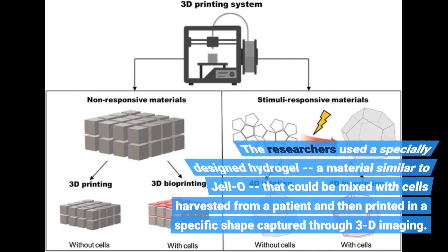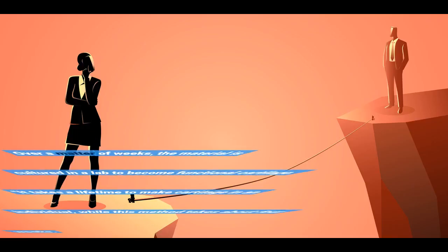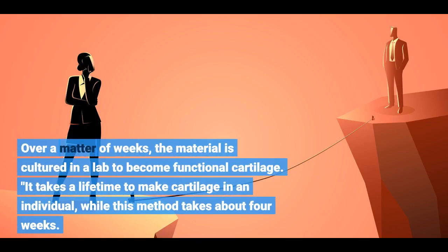The researchers used a specially designed hydrogel, a material similar to Jell-O, that could be mixed with cells harvested from a patient and then printed in a specific shape captured through 3D imaging. Over a matter of weeks, the material is cultured in a lab to become functional cartilage. It takes a lifetime to make cartilage in an individual, while this method takes about 4 weeks.